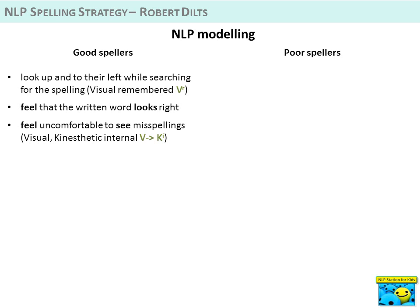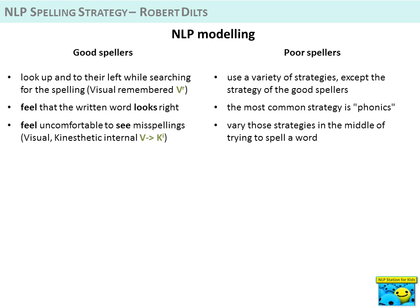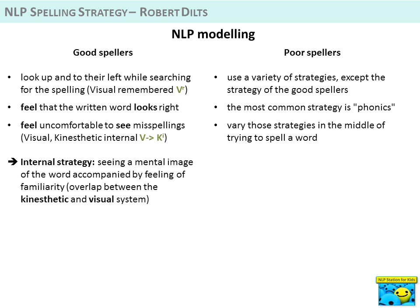And what do poor spellers do? They use a variety of strategies, except the strategy of the good spellers. The most common strategy would be phonics or phonetics. And also they vary those strategies in the middle of trying to spell a word, so not very helpful. Okay, for a good speller, the internal strategy is seeing a mental image of the word accompanied by the feeling of familiarity. So this overlaps between the kinesthetic and the visual system. And the internal strategy of a poor speller is inconsistency, leading to learning stress and frustration.